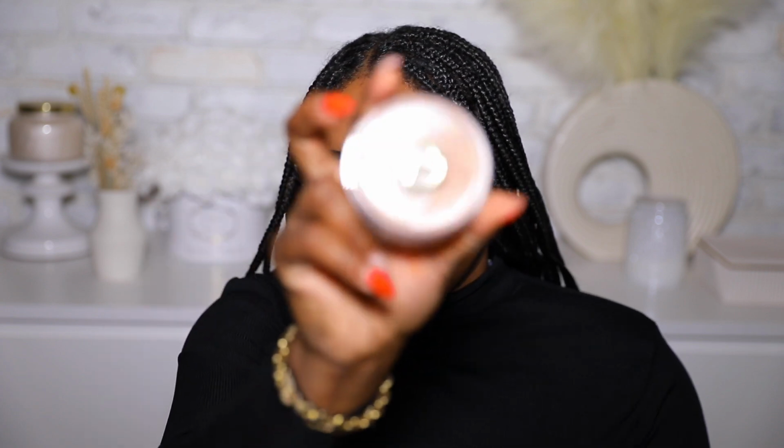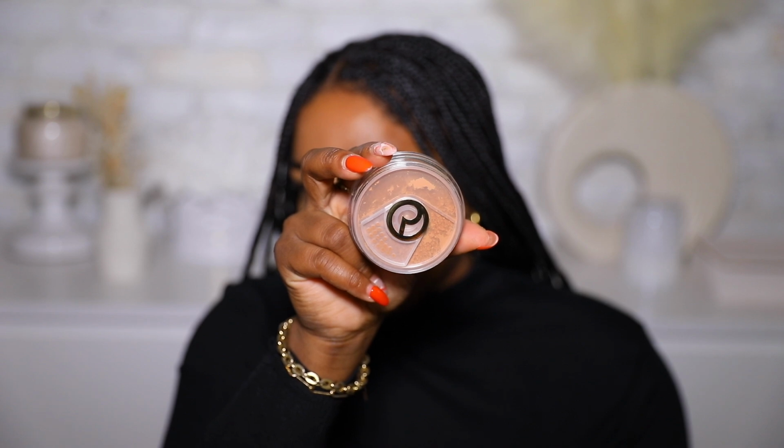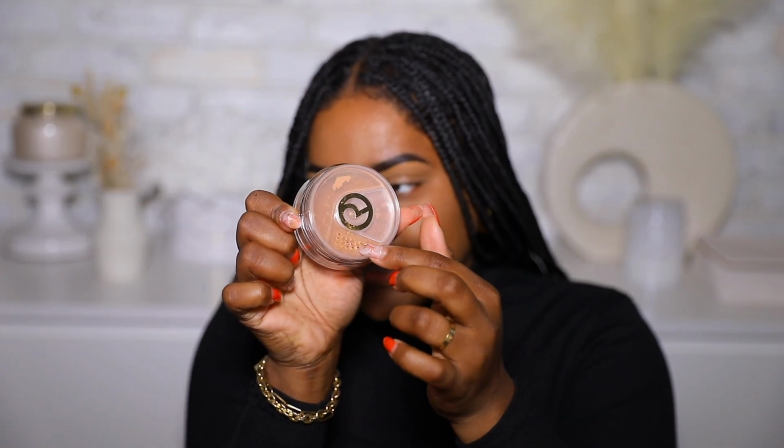So yeah, this is the inside. Ooh, this looks fancy. This is the inside of the powder. I think it looks real cute and fancy, right? Like, look at this. Okay, girl. I don't even know how to do this. Oh, you twist it to the side. Once you remove the sticker, this is what's exposed.